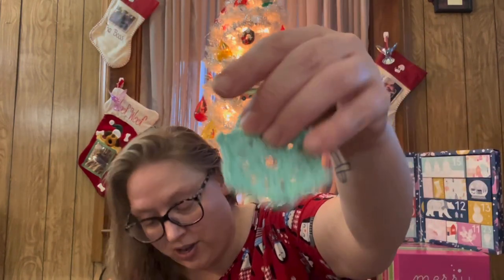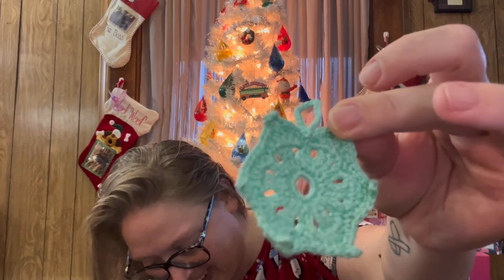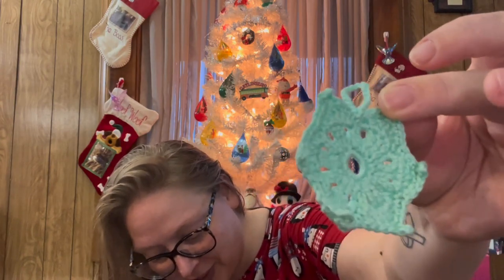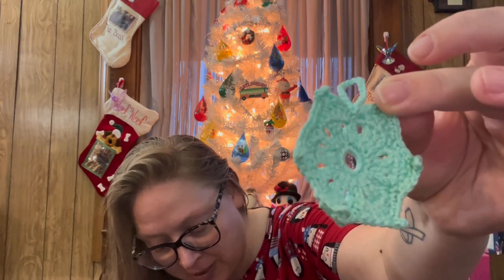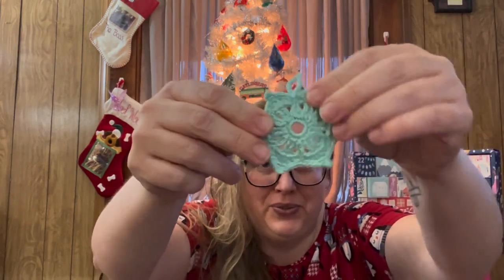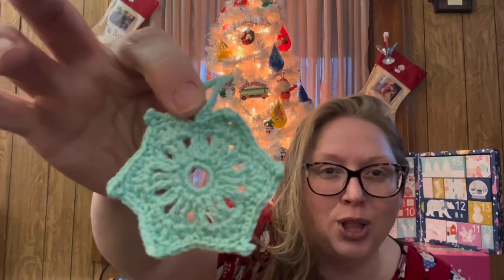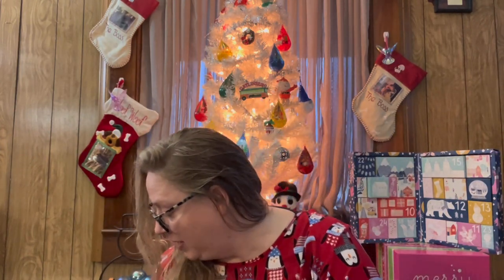And it is called Crystalline Frost. That's why I've done it crystalline. This hexagonal design takes its name from a term for frost with a simple crystalline structure. So there you go. And again, I've not blocked or starched any of these snowflakes. I just made them and moved on with life.